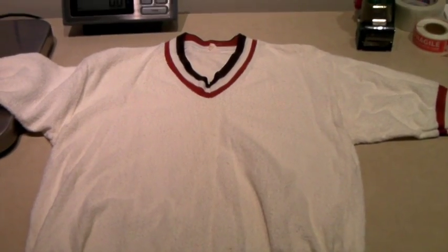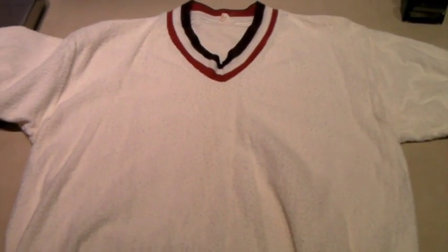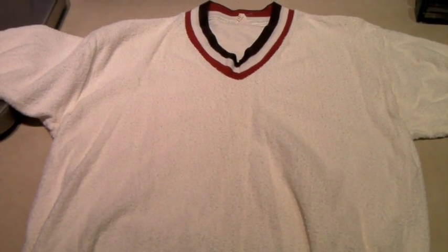This is a funky 1970s terry cloth tennis shirt by JCPenney, and we took a best offer of $15. So this is kind of funny. I think we had it up for just $19.99, and the guy said, "Will you take 12 including shipping?" And we said, "No, we would take 15 plus shipping."